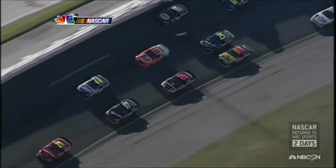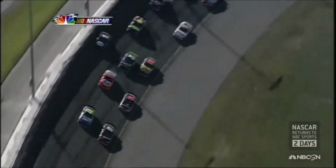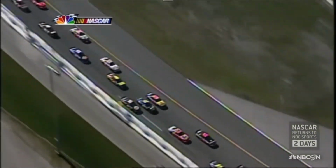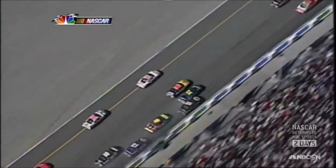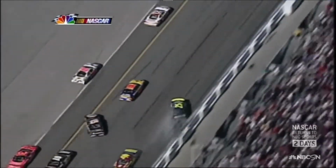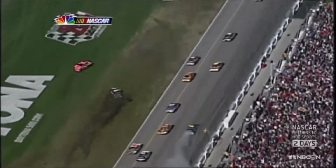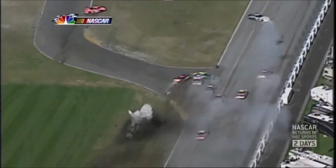Okay, here we go. This might be our best shot. Watch the car at the bottom there, the blue and yellow car. Slides up right there. Just ever so little contact, which doesn't look like a lot when you're running 185, 190 miles per hour. It's a lot. There's the 15, Waltrip, he's going to dig in. There goes one of the tires that Alan talked about. Violent. Very violent.